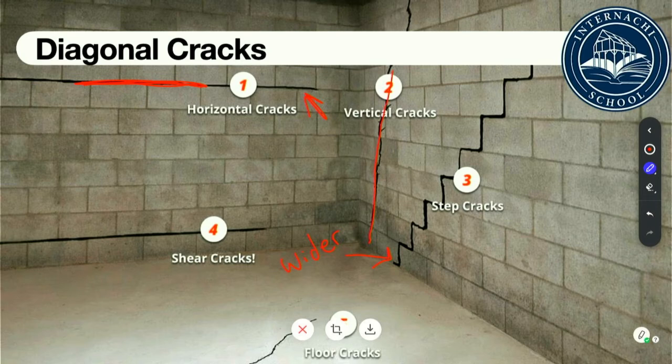When you get a straight up and down vertical crack, like what we're showing on this one, that's usually trauma of some sort. These step cracks that we're seeing on the number 3 spot, that's usually settlement or heaving, one or the other. And then down here on the bottom too, this is also the shear crack. That's also some sort of trauma. Something's pushing it in here.